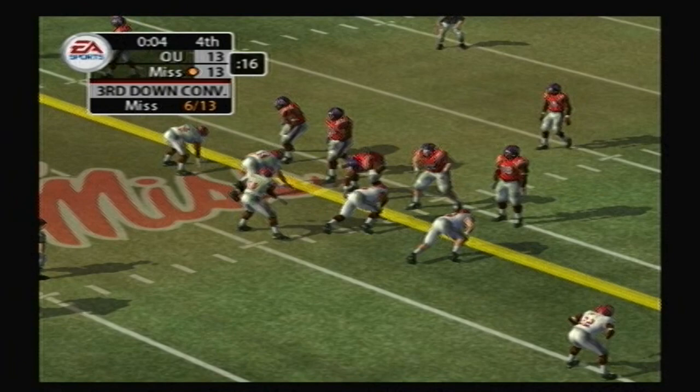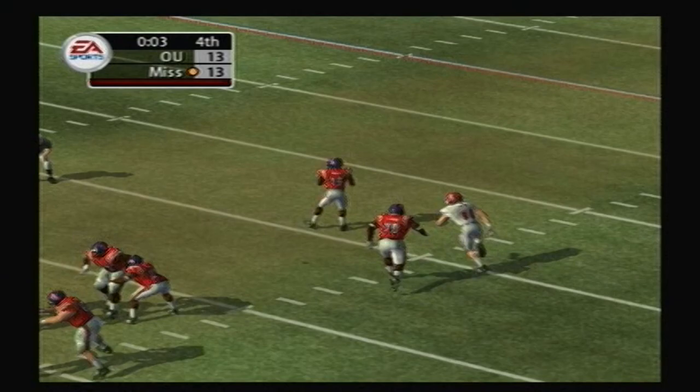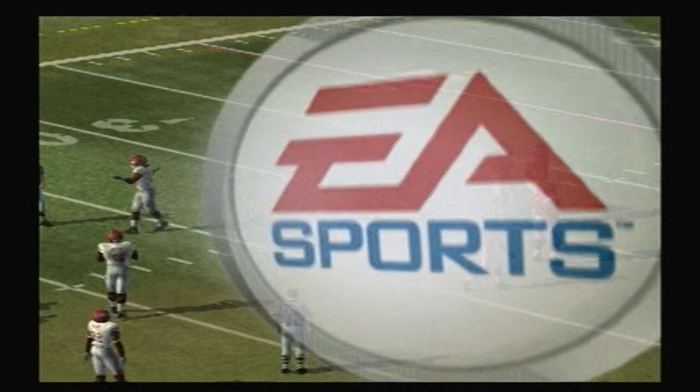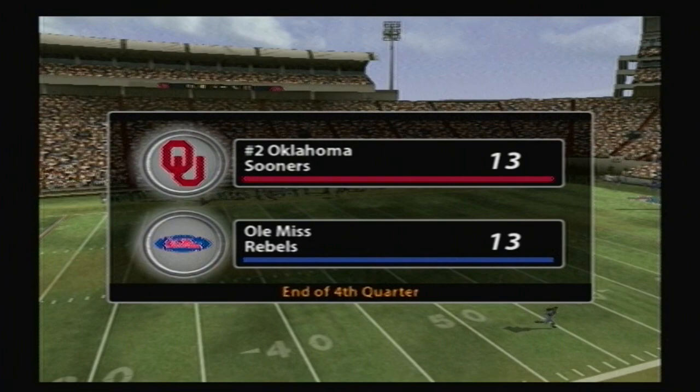Oklahoma has all their DBs in for this five-wide set. He's rolling right, and he's going to be sacked for a loss. That'll do it for regulation, and we are going to settle this one in overtime.